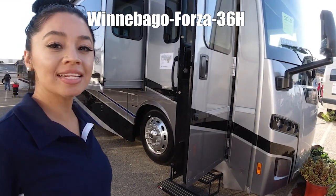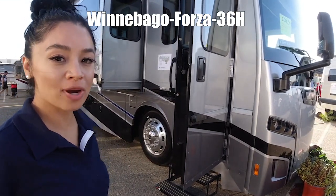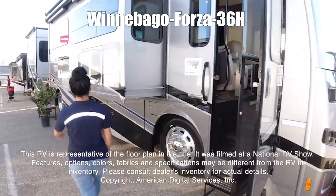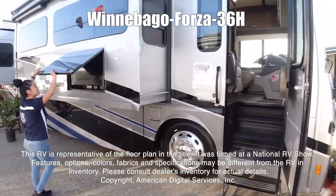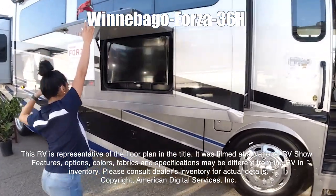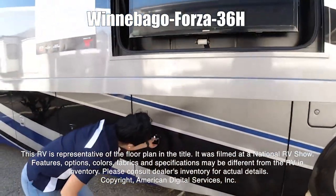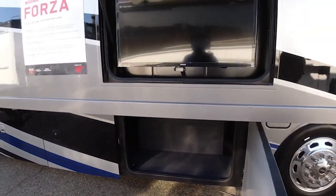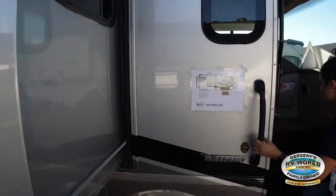Hi, my name is Cecilia, and we're looking at the Winnebago Forza Model 36C. This RV is representative of the floor plan made by this manufacturer. It was shot at a national RV show. The features, options, colors, fabrics, and specifications may be different from the RV in the dealer's inventory. Please consult the dealer's inventory for actual details on this RV.